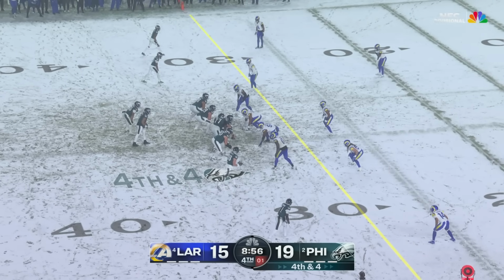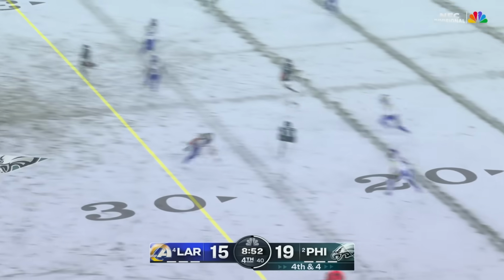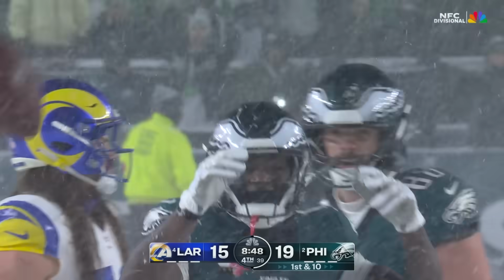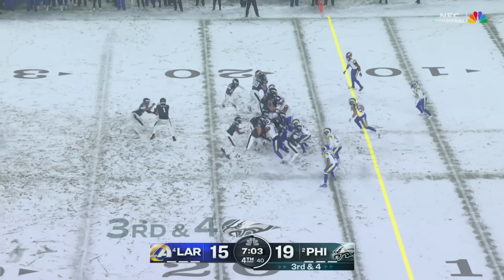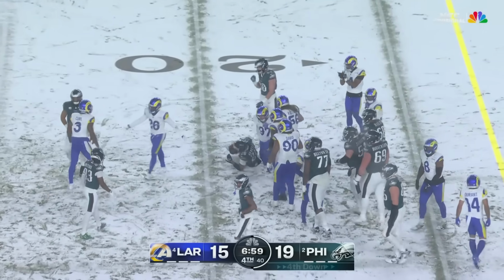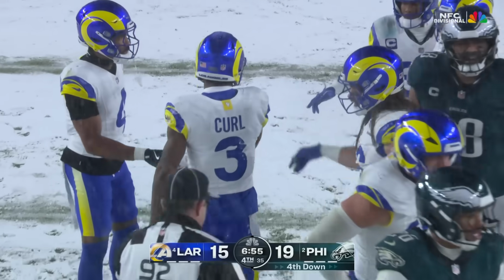Spread formation. That's it. To each side. Hurts throws on time. It's caught by A.J. Brown for the first down. He'll go. Barkley inside, got stopped. Great read from the back end by Cam Curl. It sets up 4th down, and Elliott's going to try a field goal.